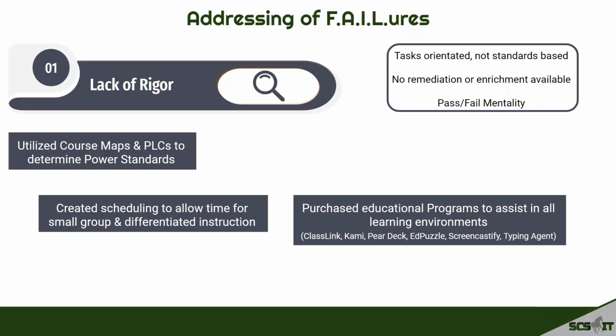Being hybrid, for us, that meant we have a green and a white schedule. Green students would come in Monday and Wednesdays. White students would come in Tuesdays and Thursdays, and Friday would be an asynchronous learning day for all.